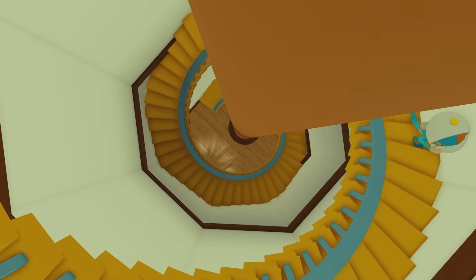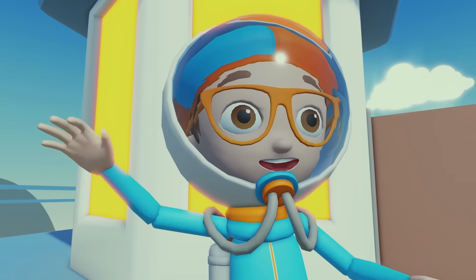Whoa, look at all the stairs! Climbing, climbing, climbing, climbing! Woohoo! Hey, look, we made it to the top!